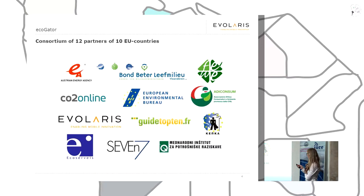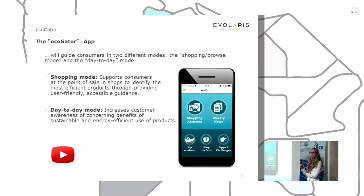Now to the ecoGator function. Generally, the ecoGator app will guide consumers on 2 different levels. The first level is the shopping mode. This mode is responsible for the selection of energy efficient products at the point of sale. And the day-to-day mode, the second mode, should support consumers to lead an energy efficient and sustainable lifestyle.